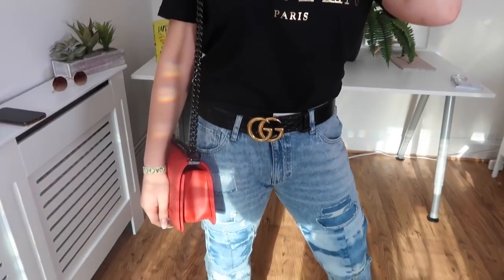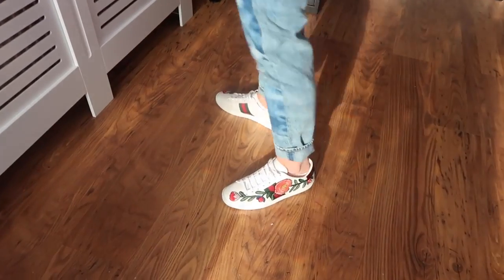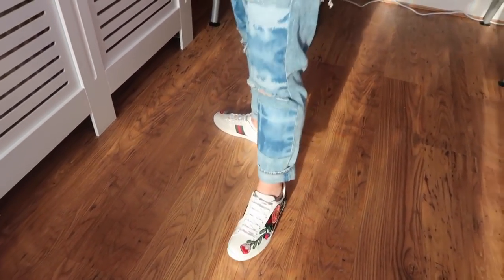Let's go. So this is the designer outfit. This was over £4,000. So yeah, just let me know your opinions. I actually really like it all. The only thing I don't like is the jeans, because I think they're so unflattering, they do not suit me. But apart from that, I actually really like this outfit.